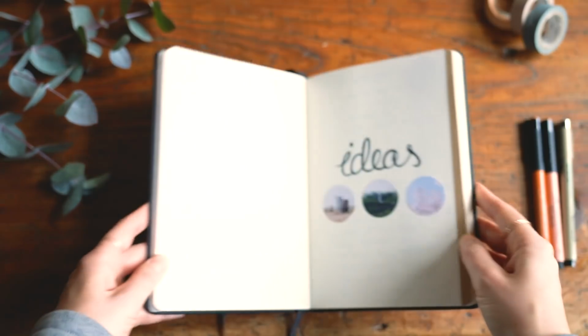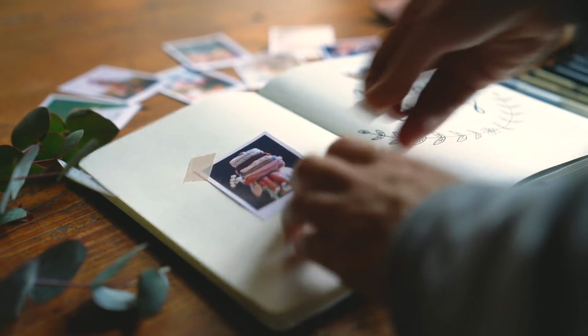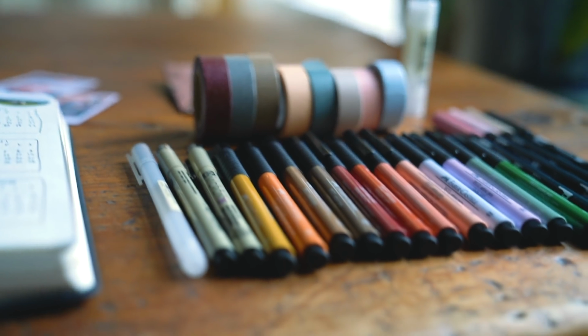All right. So I just thought I'd show you what kind of pages I have in here and how I've set it up for this year. So I just got a new one, and I just hope this will be a nice, relaxing and maybe inspiring little video. So grab a nice cup of something and sit back and relax, and let's geek out on stationery and bullet journaling.